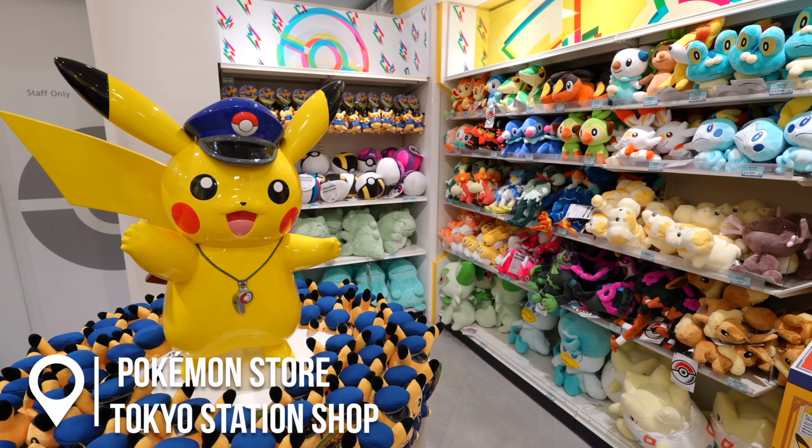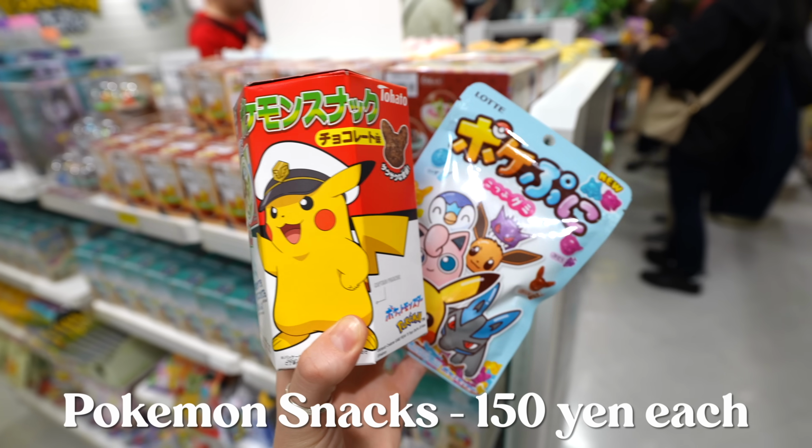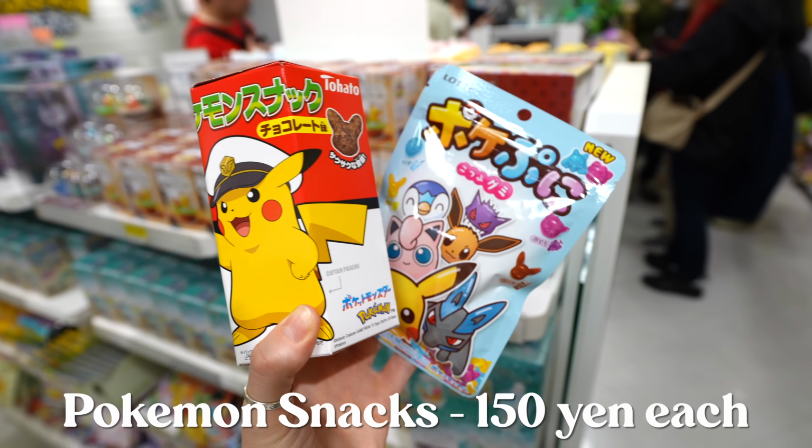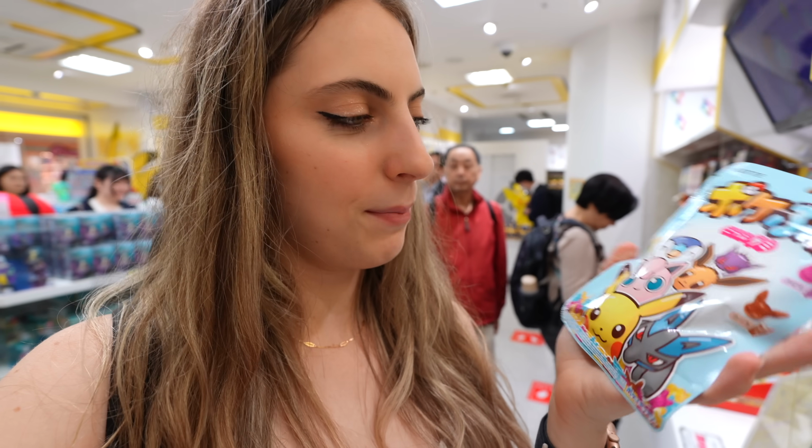Usually you'll come across the Pokemon Center, but in this character street it's called the Pokemon Store, and it's because it's a bit smaller, I think, but they stock basically the same stuff, just less variety. My mum wants me to get some Pokemon stuff for some kids she knows back home in Australia. So I've got these little chocolate Pikachu. They're like wafer type snacks. Also picking up some gumi, which are lollies, and they're themed as the Pokemon, like Lucario, Pikachu, all of them.